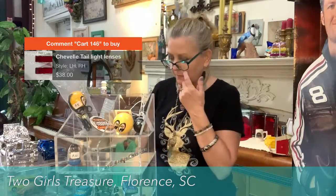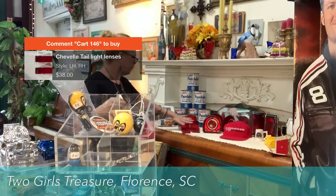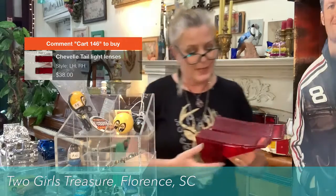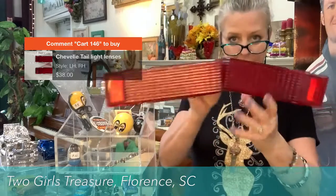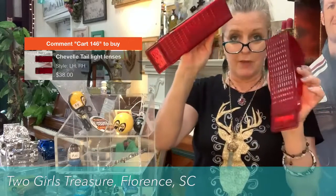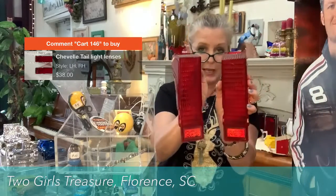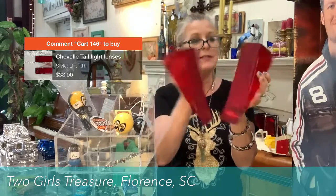What's next? And the Chevelle taillight lenses. Boom. Which ones? The tail fin like ones, the pointy ones. Yeah. The pointy ones. Again, we have original 1967 Chevelle taillight lenses. These are in great shape. We don't have the assemblies. We just have the lenses, the red lenses. Right hand, left hand, these are $38 each. Type in cart number 146 to buy these.